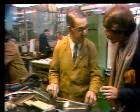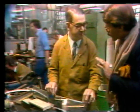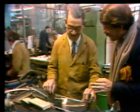There's 12 of us. There's only 12. In the whole world? Yes. That can make a Rolls radiator grid? That's right, yes, exactly, yes.